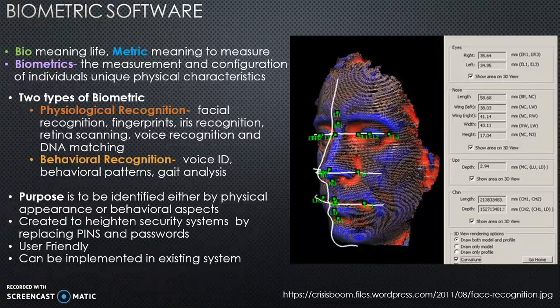Purpose is to be identified either by physical appearance or behavioral aspects. Created to heighten security systems by replacing PINs and passwords, is user-friendly, and can be implemented in existing systems.